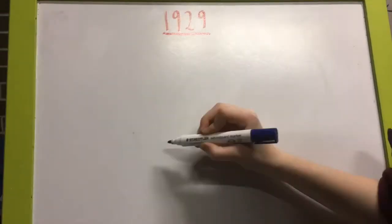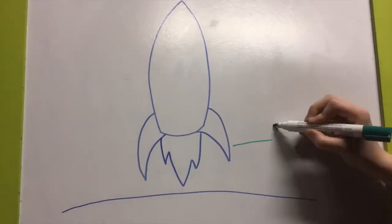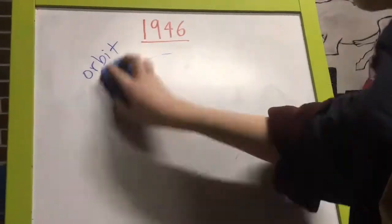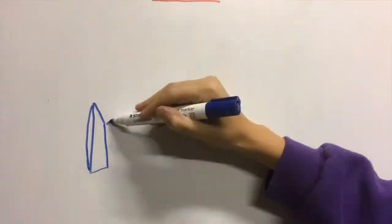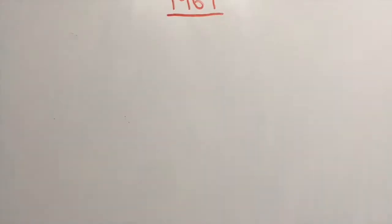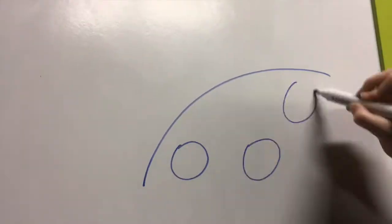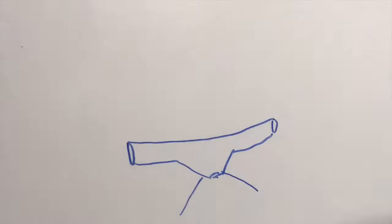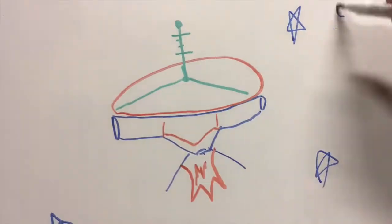From that day on, there were many more important events and discoveries, including in 1929, the first liquid-fueled rocket launch, in 1946, the first rocket to reach orbit, and on the very same day, the first photographs taken of Earth. In 1947, the first satellite was launched into orbit. In 1969, there was the first man on the moon. In 1970, there was the very first lunar rover on the moon, and in 2006, there was the launch of our fastest spacecraft yet, New Horizons.